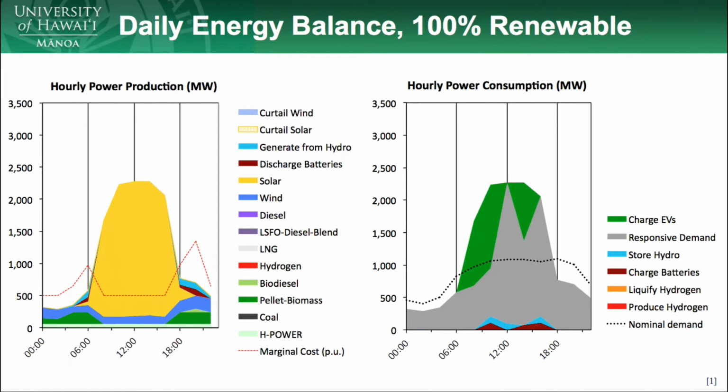And then you can see there's also a little bit of charging at the bottom of that. You see the red is charging batteries, which then get used in the morning and evening, and the light blue is pumping water uphill behind a dam, which you then release at night to produce electricity. So the right side, the consumption side, is sort of the planned consumption if you were to match the production.